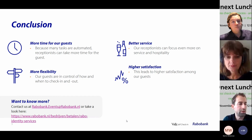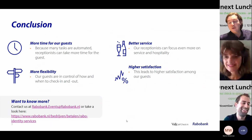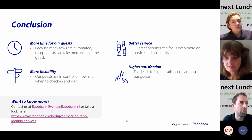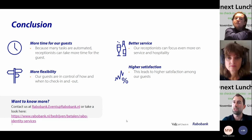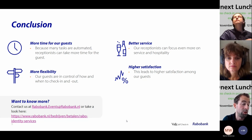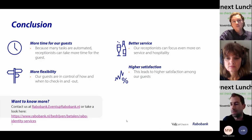So, shall I start, Thomas? Yeah, no problem. So when an iDIN transaction starts, at some point you log into your bank, and within the transaction you get the question for consent. Dear customer, can we share this information with Van der Valk Hotels? In this case, I don't know exactly which information we chose, Thomas, but name, surname, and your birth date.